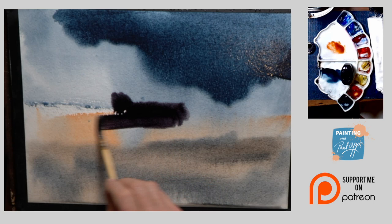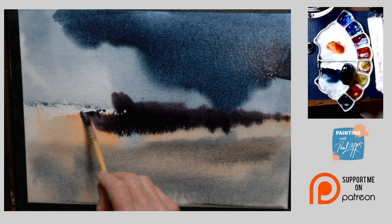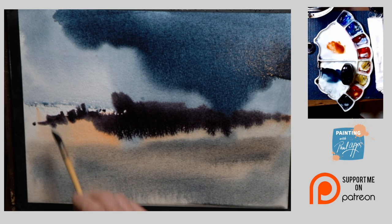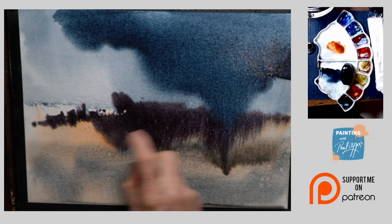Now I'm using that Quink ink, and it is the black Quink ink. I tried the blue and it didn't have any good results, but this is the black, and I guess the black is made up of some sort of red or yellow and the blue to give it the black appearance. And at the moment it doesn't look like anything, it's just a shape on the paper. It is like watercolor spreading. But now see what happens when I start to make it spread further.